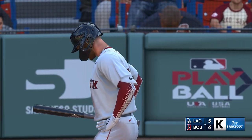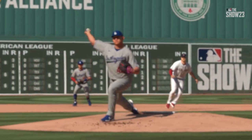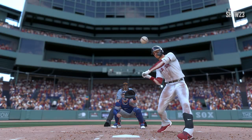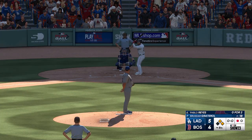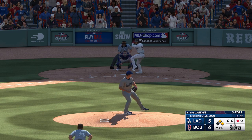I see it more commonly in the sport these days, but man, a triple digit fastball blown right by someone is still pretty awesome to witness. I mean, you got to be geared up and ready to swing it when a guy like this comes out of the bullpen, because that fastball, it eats, and if you're not ready, you're going to be walking back to the dugout. Pablo Reyes stands in.